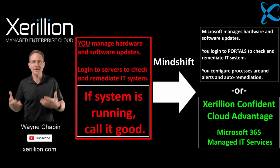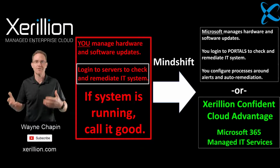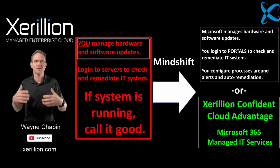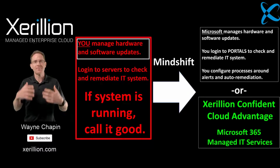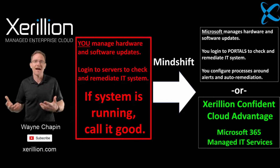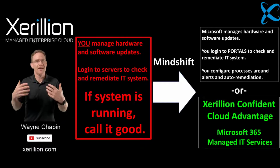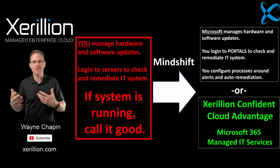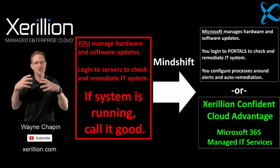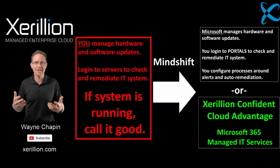In those days, proactive maintenance meant logging into servers to check backups, to check system event logs, and just generally looking to see if the server was doing anything weird that might cause us to get a call from the users saying that they can't access the server. And then find out that the server blue screened. And the IT manager then might have a very stressful late night or a very early morning to get the server back online. In general, it was very reactive IT work.